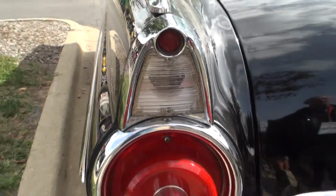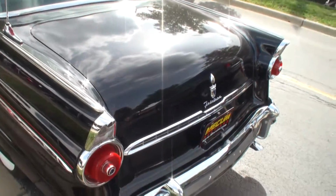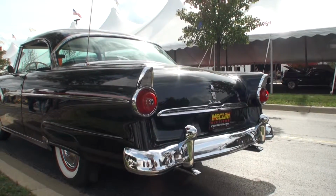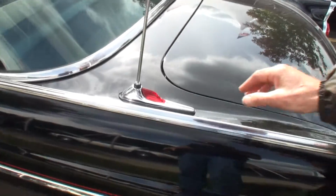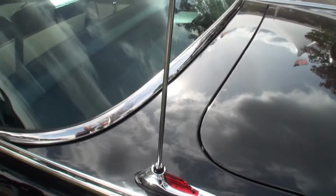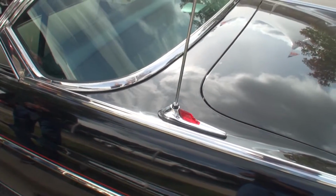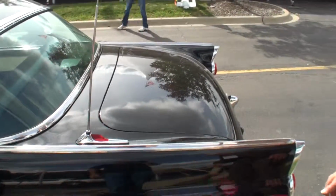Just the wonderful features of the taillights. And wonderful bumper and back end. That's nice. White wall. The antenna. Even that had the airfoils, everything. Everything was sleek and aerodynamic. The big fins of the Cadillacs, the big fins of the Studebakers, all those cars had the big fins. That was the thing. The big fin aerodynamics, they all had futuristic names for them.